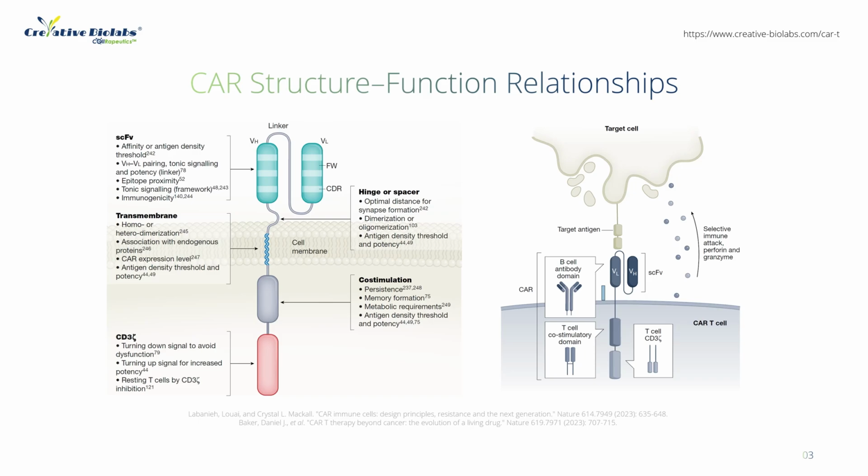Prototype CARs comprise a target binding domain, such as a scFv, a hinge or spacer domain that projects the binder away from the cell surface and provides conformational flexibility, a transmembrane domain that anchors the receptor on the cell surface, and costimulatory and CD3 zeta signaling domains that provide activation signals.